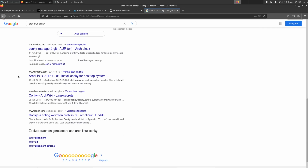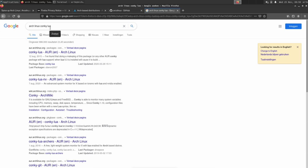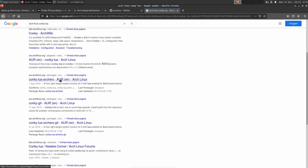Now, a conky is cool. You could install this package, but there are so many more interesting things if you combine it with Lua, and Lua is a programming language. All right, so conky Lua, and NV is probably NVIDIA here. Voila, here it is. But there is this guy. A free lightweight system with Lua for Arch-based distros. Lua Archers. That's the one we use, and that's a Git version, which means that if you build it, it's going to be the very last push, normally, right? Not always, but normally, should be in that package.